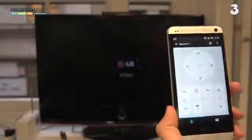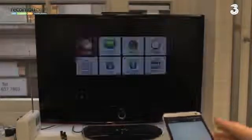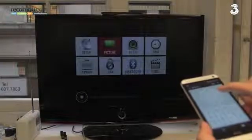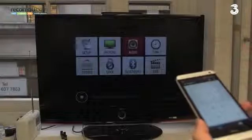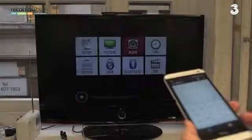This TV doesn't have a signal right now, but just to show it works, if I hit the menu button, I have to point it at the TV a little bit more. There we go. Now I can use the arrow keys, and I can actually navigate using the new IR remote that we've just set up from the HTC One and Sense 5 and Sense TV with this TV.